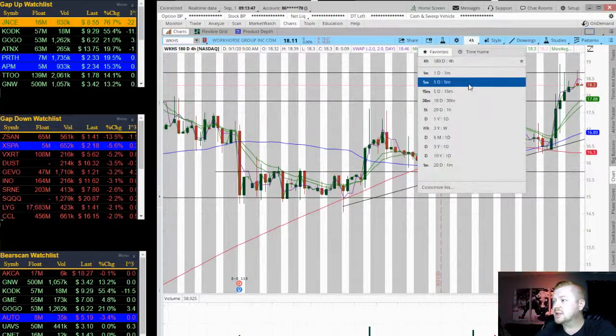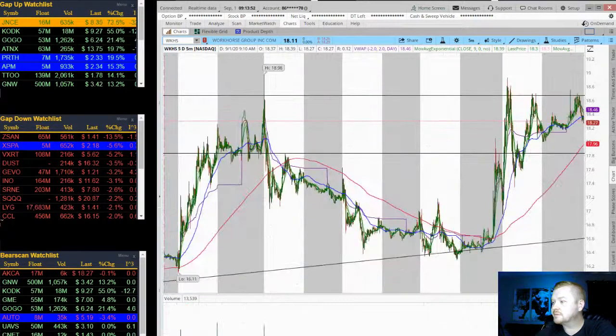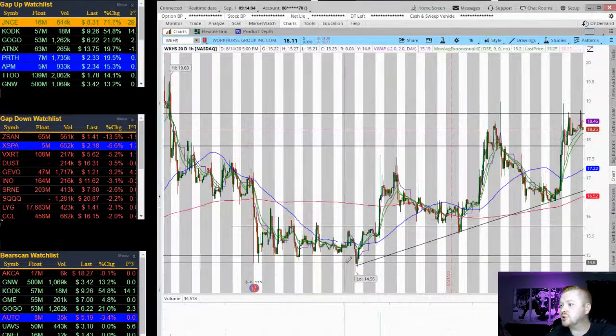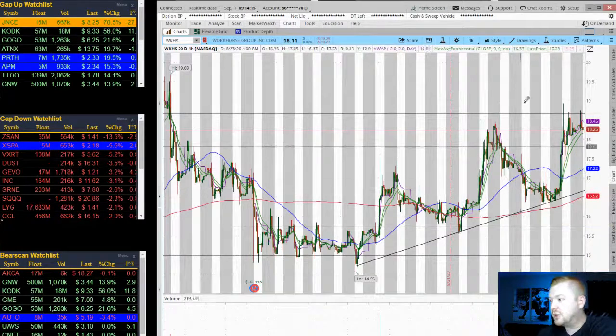But yeah, that's WKHS. Let's look for it. A little sell-off down to 1780s. And we'll take it from there. Really, really solid support on it's going to be 1660s, but that's a good little bit away. Here's the trend for 1660s. Here's the trend for that. 1670s. So just keep that on watch, guys.